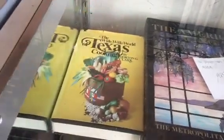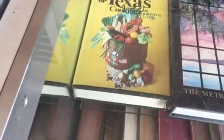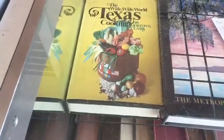Hey, I just got that book. Now we have it back here like it's a collectible. It wasn't worth that much. I think it was like $15 on it. 1% off the furniture.